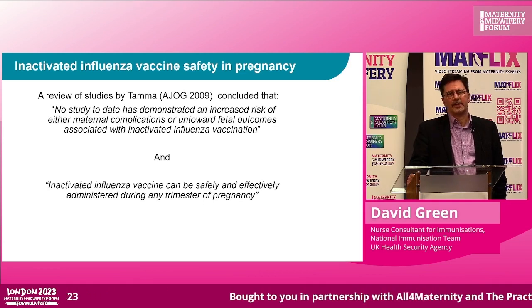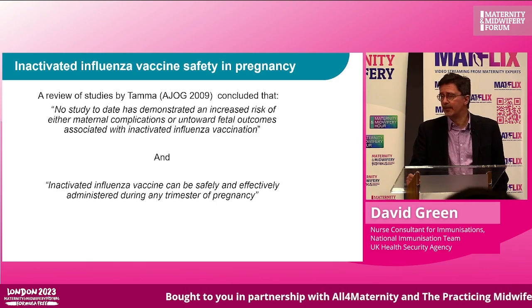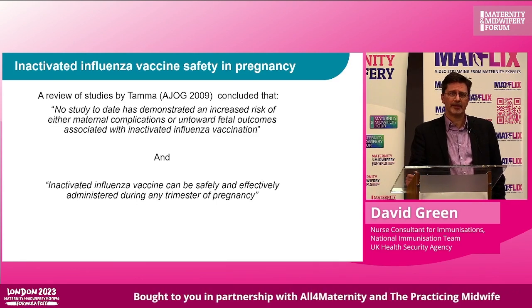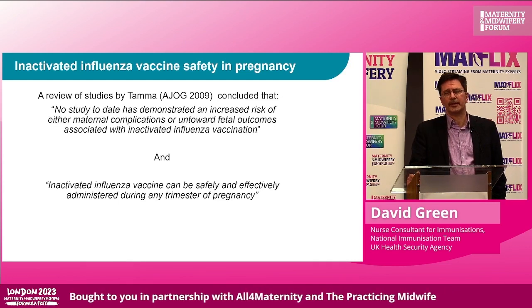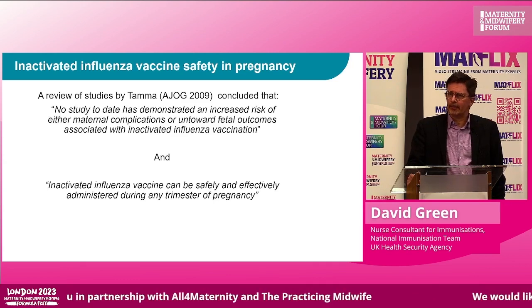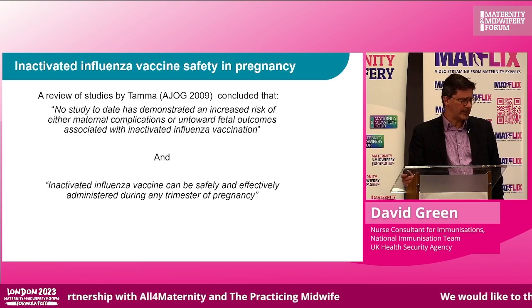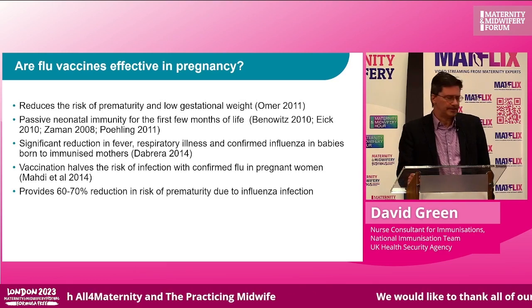So we know that the influenza vaccines, or the inactivated ones, are safe to give at any trimester of pregnancy. There is a live influenza vaccine, which is offered to children from the age of 2 years up to 17 years. Because it's live, that would be contraindicated in pregnancy. So the vaccines that we offer in pregnancy are inactivated.